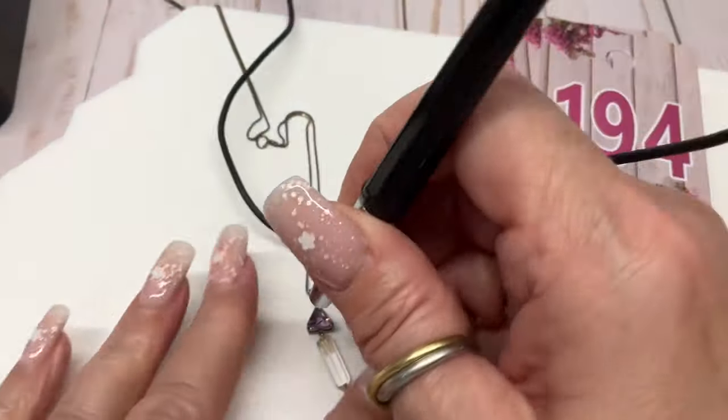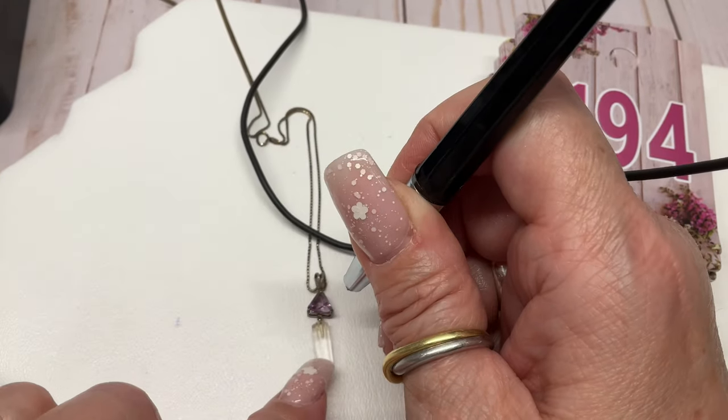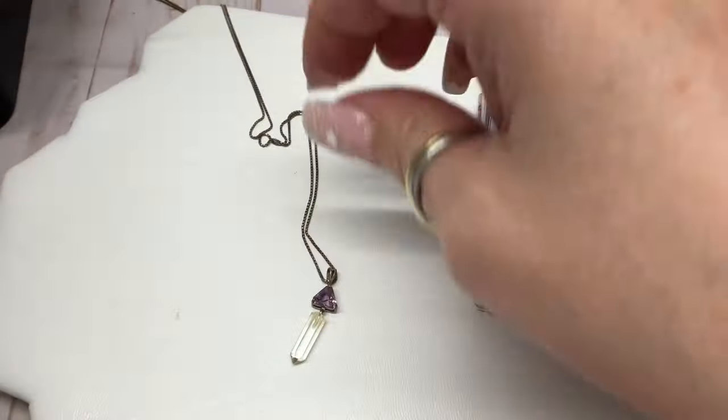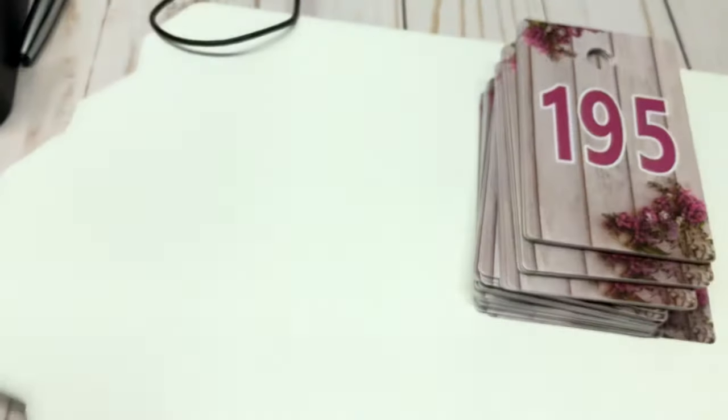Let's see if that's amethyst. It is. And let's see if this is quartz. My guess is that it probably is. Yes, it is. All right, so an amethyst and quartz necklace. Super pretty. Let's go 20.